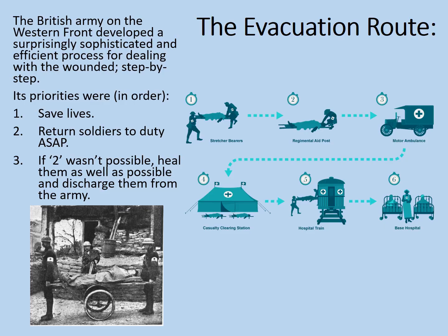Casualty clearing stations would provide more permanent treatment for soldiers in order to stabilise their condition enough to move them to a hospital. This would be done on a hospital train where, again, men could be treated on the move before they end up at the base hospital for their long-term recovery. There's a lot going on there, I understand that, so we're going to look at it stage by stage to try and commit this to your long-term memory.